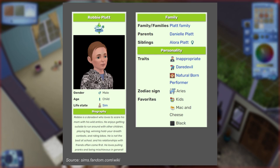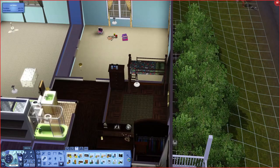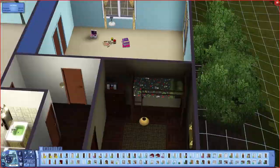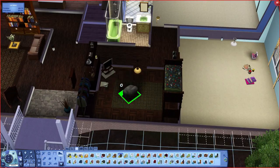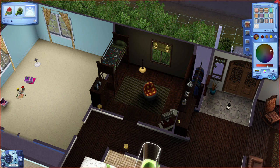So my read on Robbie is that he's very much a Jackass fan, or whatever the modern day equivalent of that sort of entertainment would be. And his favorite color is black, so I'm giving him a very dark, punky, piratey kind of room. We've got the bedspread with the little skull and crossbones, a very dark, warm gray color that's almost black on the walls, and I do end up putting a little pirate ship in here eventually.